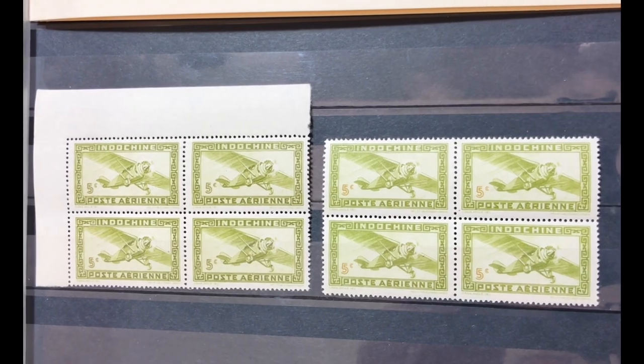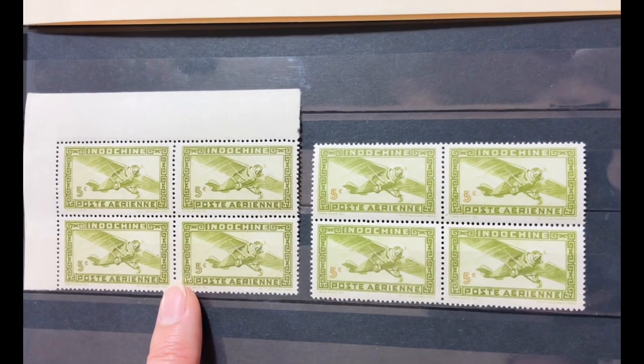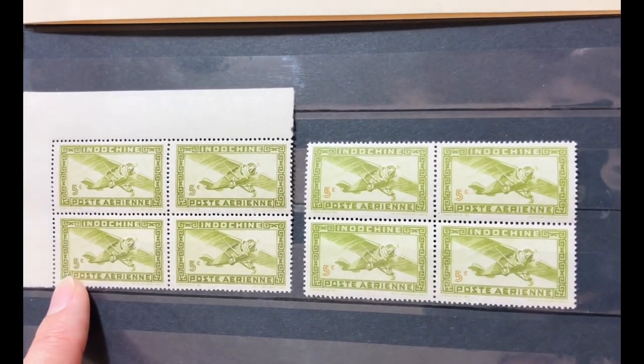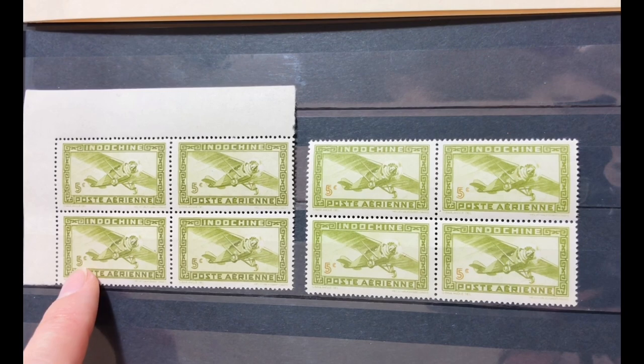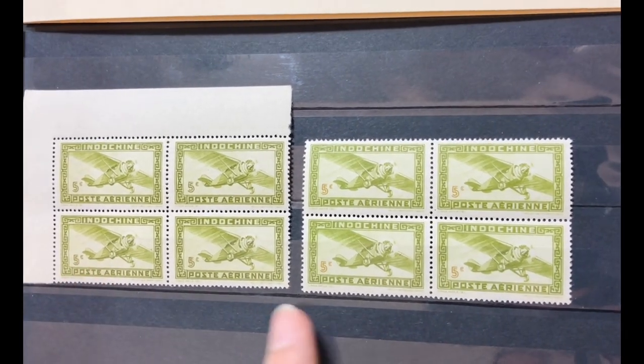The first sample you see here is C18A. It's a yellow-green 5-cent. As you can tell, the RF that you see on the other airmail stamps is not on these stamps located in the bottom left corner. Also, the denomination is in the bottom left corner in bigger letters. And I have two examples here, two blocks of four.